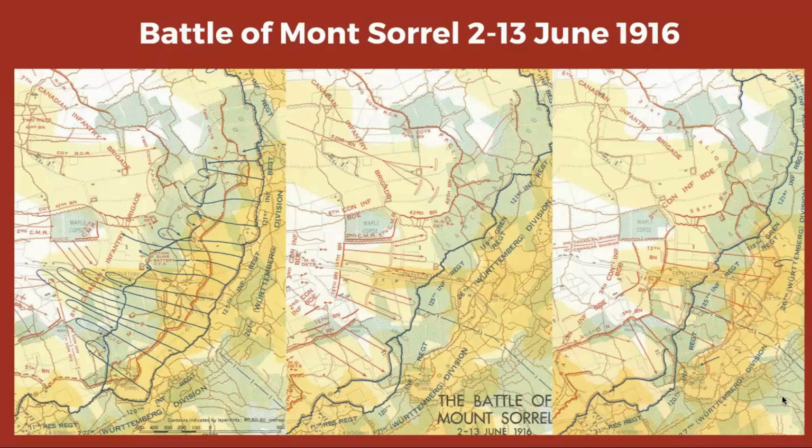And you can actually see the remains of the Hooge mine craters to this day. One is now a cemetery. They filled it in. It's Hooge Crater Cemetery. It's a massive cemetery you see on the way to Mount Sorrel, Hill 62, Sanctuary Wood. And you can actually visit some of the mine craters in and around the Hooge Museum.